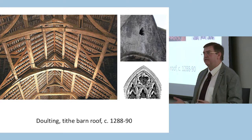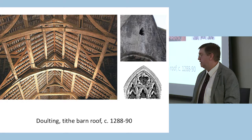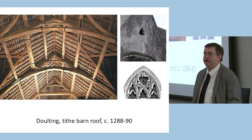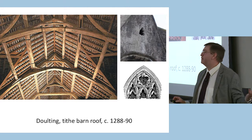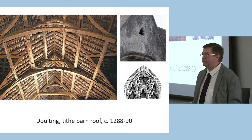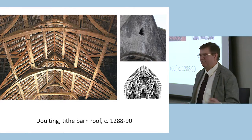And then I find that someone has dendro-dated the roof timbers of this tithe barn at 1288 to 1290. Perfect. So it's 150 years earlier than Pevsner thought it was. So there's a huge revision. It's lovely to have some firm evidence for things, and it's great to be able to say, we know that roof is 1288. That keeps me happy.